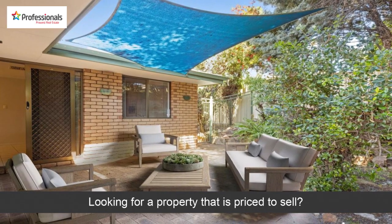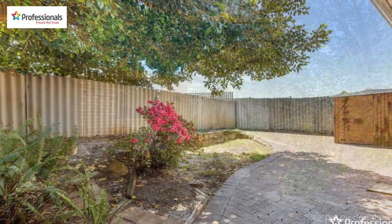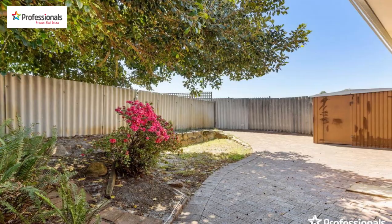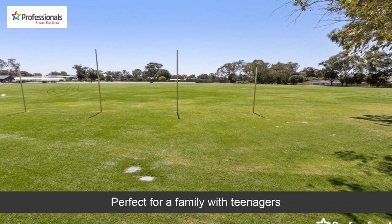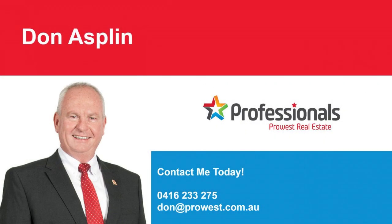Looking for a property that is priced to sell? Perfect for a family with teenagers. Act quickly. Homes like this don't last long.